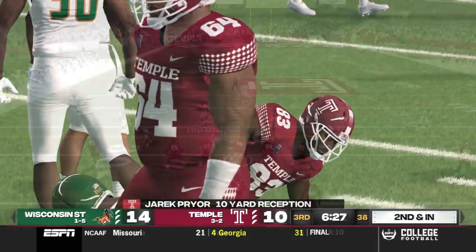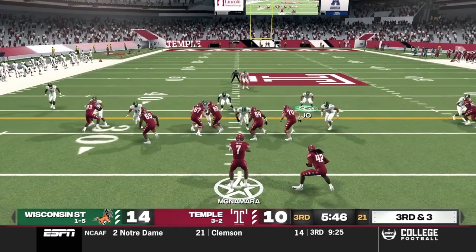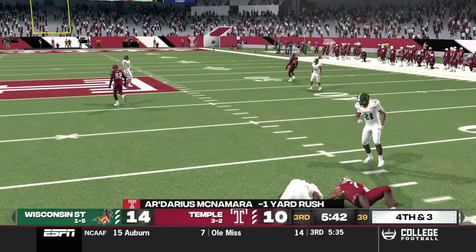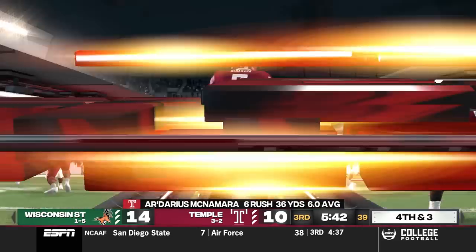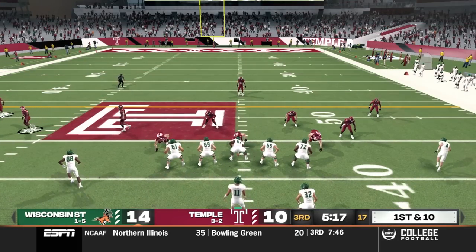So here we are back out on defense, and the Whitetails, we have made some good defensive plays today, but we just need to be more consistent stopping the opposing offense. Here is McNamara trying to scramble, and he loses one. And wow, what a tackle that time. And now we have possession right back.